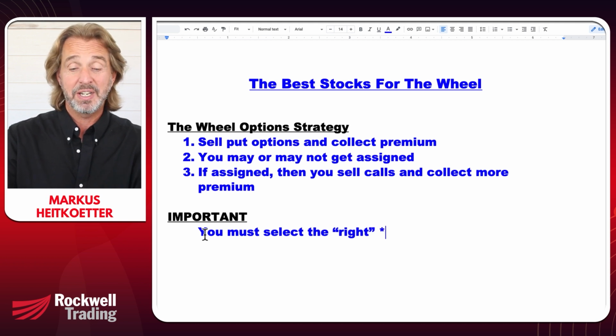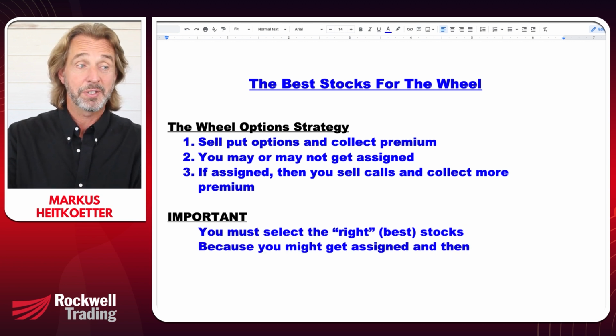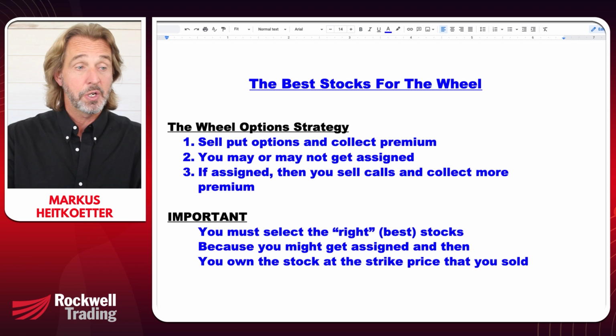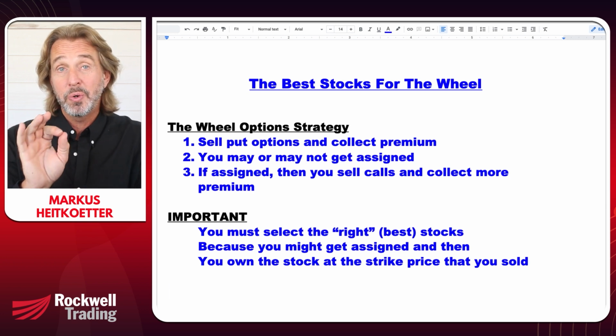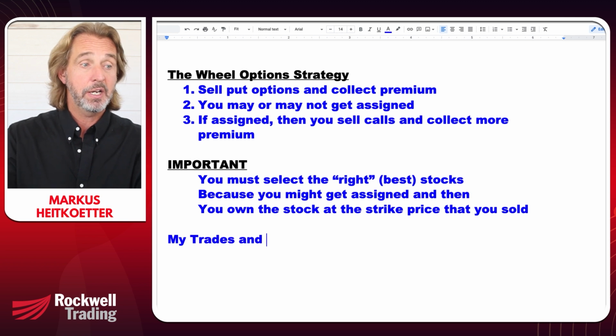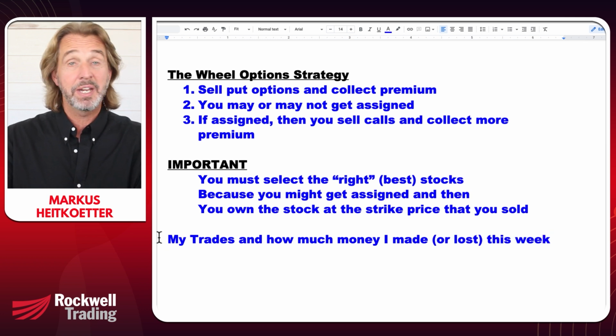And this is why I say the best stocks for this strategy. Because you might get assigned, and then here's what happens when you're getting assigned. You own the stock at the strike price that you sold. So let me first show you the trades that I am in right now, my trades, and also how much money I made or lost this week. Does that sound good?